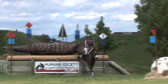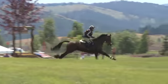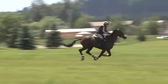Canadian World Equestrian Games team silver medalist Holly Bennett-Awad knew the roar of the crowd would propel Gin and Juice to move up the standings. They added only 0.8 time faults to their score.